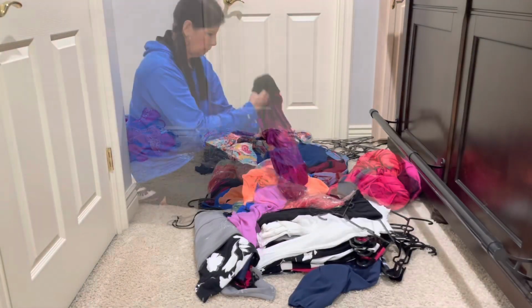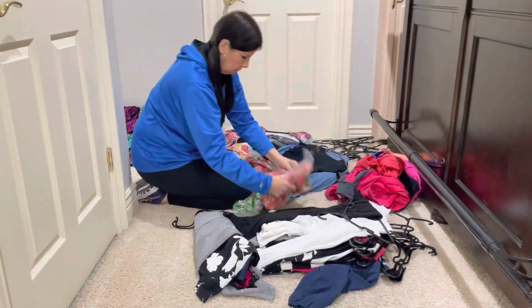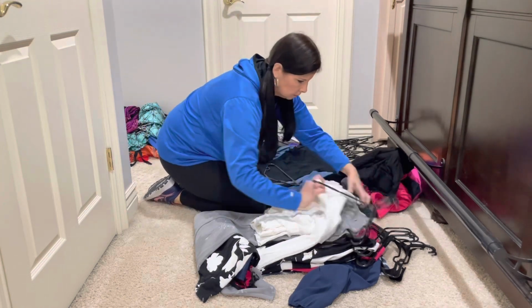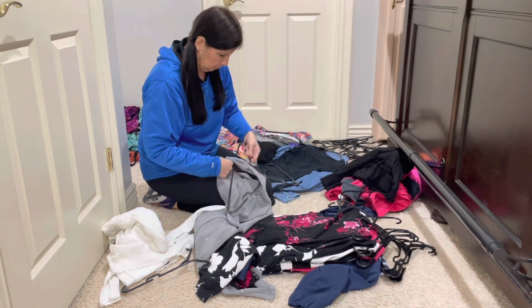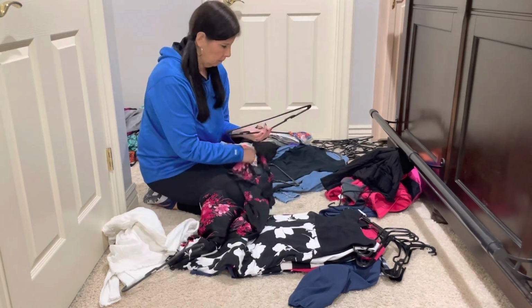Okay, when I'm wrong, I will admit I'm wrong. I said earlier that I thought the majority of these clothes were my children's clothes. Well, I was a liar, liar, pants on fire. I didn't mean to be, but I am finding that a lot of these clothes are mine too.